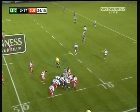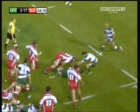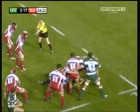Well, they've gifted them, haven't they? They've gifted them 14 points. There's White. Gets dumped. It's getting pretty tasty up front.